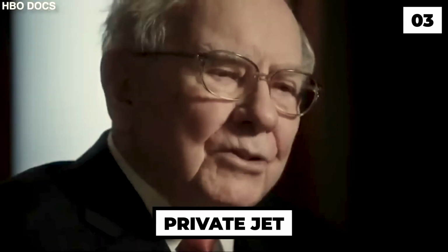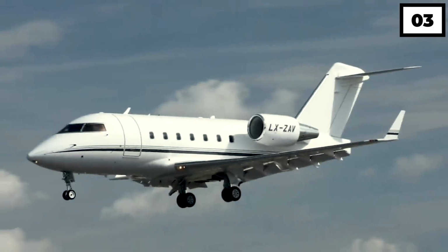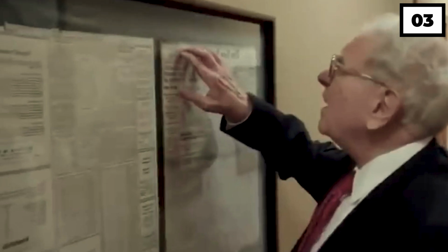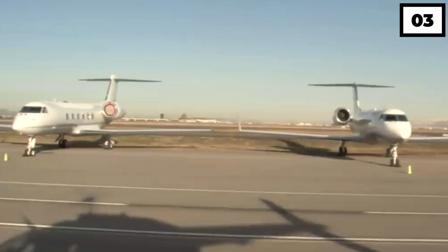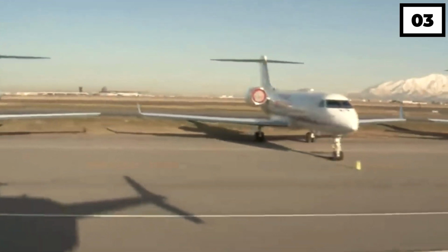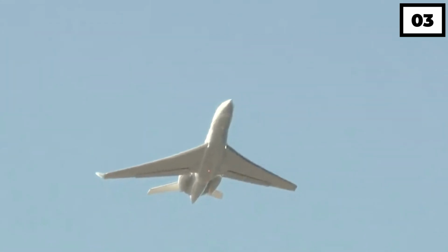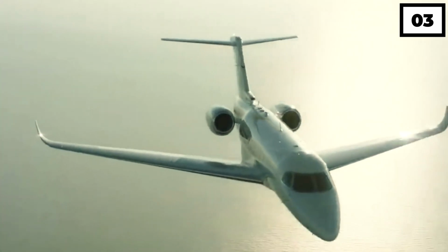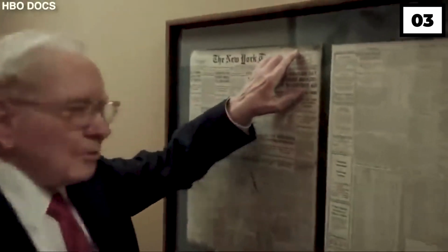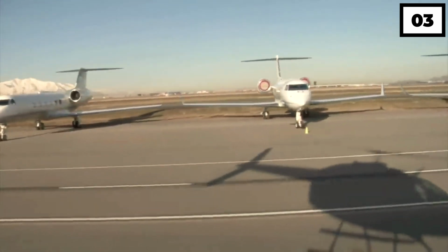Number 3, private jet. Warren Buffett has an apparent thirst for private jets that can't be satisfied with just investing in a company that owns them. This may be the reason why he bought one for his own use. He made the purchase about some decades ago. The plane he bought was called the Bombardier Challenger 600, which is one of the best names given to any jet ever. This could have cost him up to $800,000 to buy, making this plane one of his most valuable assets. Warren was so in love with this plane that he gave it the nickname of Indispensable, which clarified to everyone just how important this vehicle was to him.